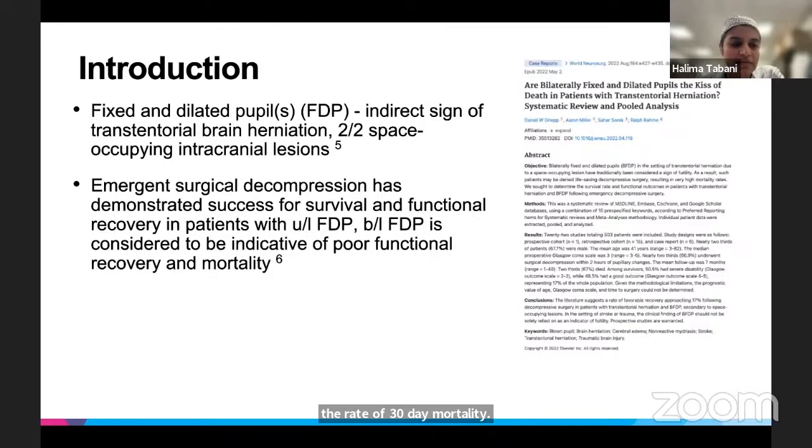Assessing pupillary response is an important part of any neurosurgical examination, and fixed and dilated pupils have been shown to be an indirect sign of transtentorial brain herniation. There have been various studies that have looked into the prognostication validity of patients presenting with fixed dilated pupils, and it has been shown that emergent surgical decompression is successful for survival and functional recovery in patients who present with unilateral fixed pupils. However, having bilateral fixed pupils is considered indicative of poor functional recovery and mortality. And this was demonstrated recently in a study published in 2022, where decompressive surgery was shown to have a favorable rate of recovery of around 17% in patients who had presented with bilaterally fixed dilated pupils. Next slide.